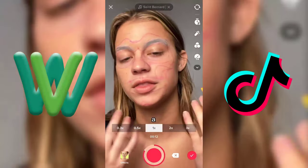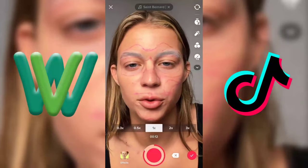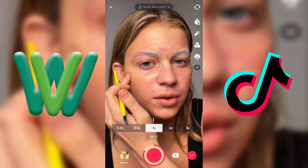Nothing better to represent death than a skull. You basically have a stencil already on your face. Like, I'm just tracing where I feel the bone.